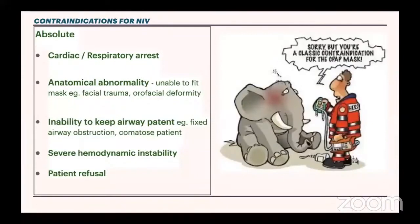Coming to contraindications, there are certain absolute contraindications like cardiorespiratory arrest, anatomical abnormality, or inability to keep the airway patent, for example, in patients with fixed airway obstruction or severe facial trauma. Patients with severe hemodynamic instability are also not candidates for NIV. And of course, patient refusal.